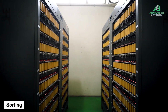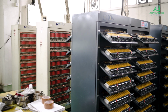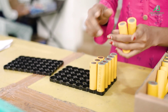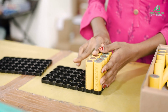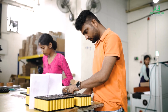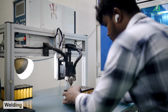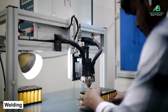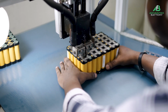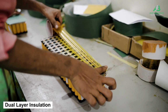Then comes sorting, which classifies cells by electrical properties like internal resistance and voltage. Next is checking, where cells are arranged like 16 in series for a 60-volt pack or 6 in parallel for a 30 Ah to ensure structural stability throughout the battery's life. Then, cells are welded using pure nickel busbars designed to act as safety fuses, disconnecting faulty cells during a thermal event. Next comes the dual layer insulation.